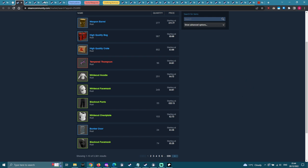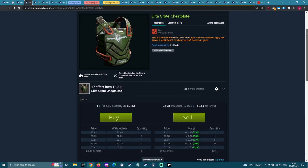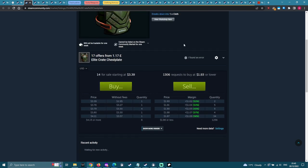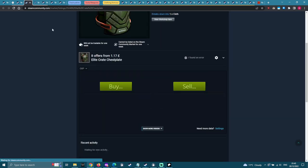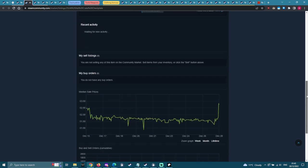Simple, isn't it? So, let's just go take a look at this. There's only 14 of these Elite Crate chest plates on the market. If I go $2, they're currently selling for $3.39. Why? Because they all got bought out, that's why. And, well, you know what? I'll refresh here and I'll refresh here just so we can get some more precise numbers for sales. So, right, yep, $3.39.